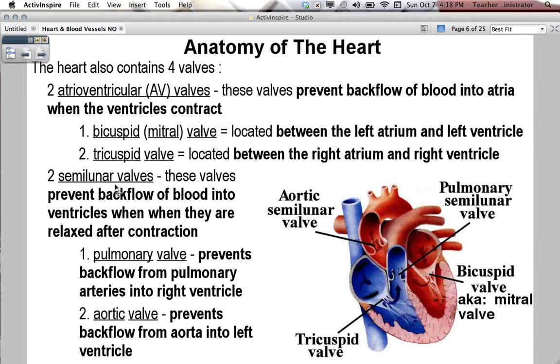And then the other 2 valves are called semilunar valves. Remember, we had that word on our prefix and suffix worksheet. Semi means half, lunar means moon. So they kind of look like half moons. And their job is to prevent blood from flowing back into the heart when the ventricles are relaxed, and so they're filling back up with blood. And you wouldn't want the blood to leave the heart and then come right back into it. So it makes sure the blood doesn't re-enter the ventricles after leaving the heart.